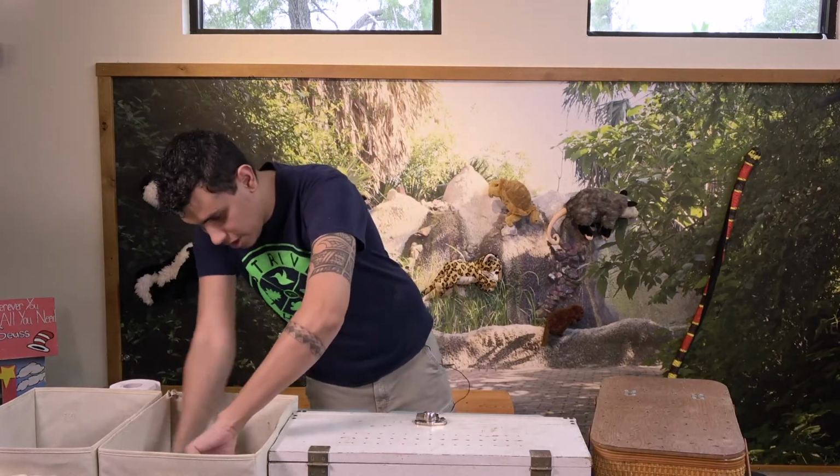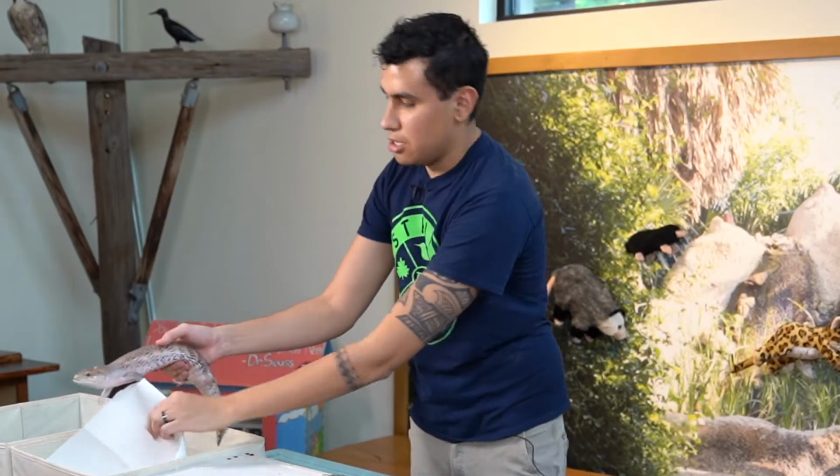The next reptile that I'll be showing you here today isn't native to Texas. It's not even native to the United States. She came all the way from the other side of the world, from Australia. So y'all give a little round of applause for the Australian blue-tongued skink. There you go.